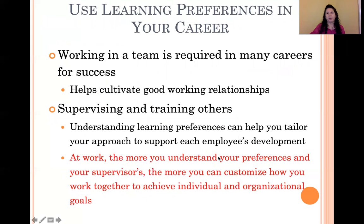Now, talking about your learning preferences in your job and your future career. Working in a team, as I said, you're going to do a lot of group work in college. In work, you're going to do a lot of it too. So you have to get used to it, and we're going to talk more down the road about working relationships in general, and how important it is to develop healthy, good relationships. At work, the more you understand your learning preference style and that of your boss or your supervisor or coworkers, the more you can customize how you work together to achieve individual and organizational goals.